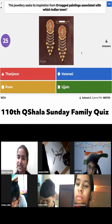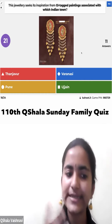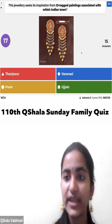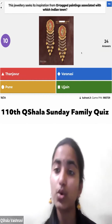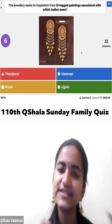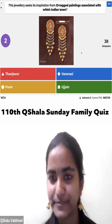Jewelry that seeks its inspiration from GI tag paintings associated with which Indian town? So is it Thanjavur, is it Varanasi, is it Pune, or is it Ujjain? So this town is often associated with the Chola kingdom and lovely architecture. And this is what inspired this jewelry collection by Amrapali.